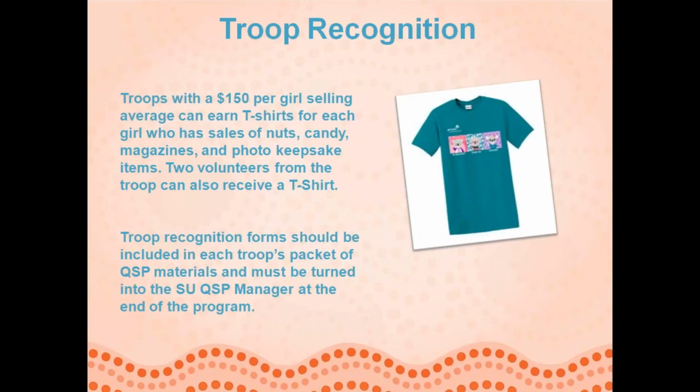At the end of the program, there is a troop recognition form that the leader can fill out, and she will see, I've got 4 girls selling. Do they average out $150 per girl? Nutty cannot calculate this recognition, so it's really important that our troops fill out this T-shirt form and include the sizes for the girls as well, so that we know what to order.